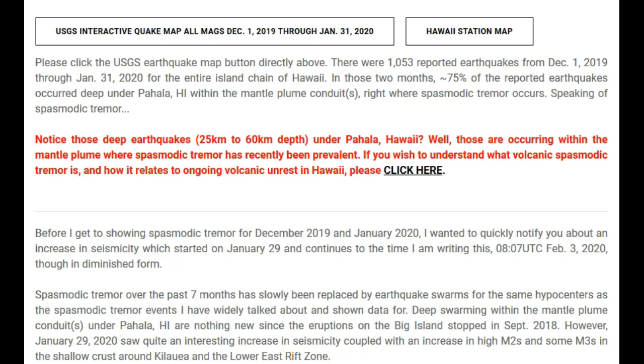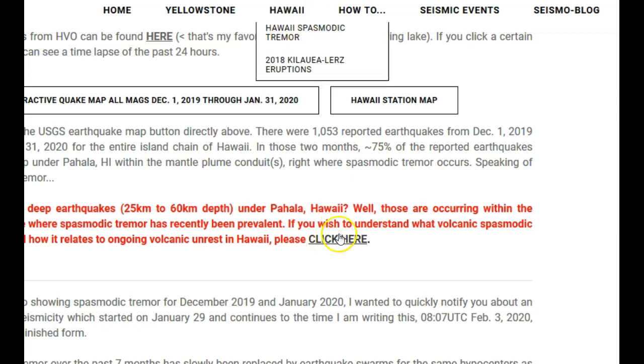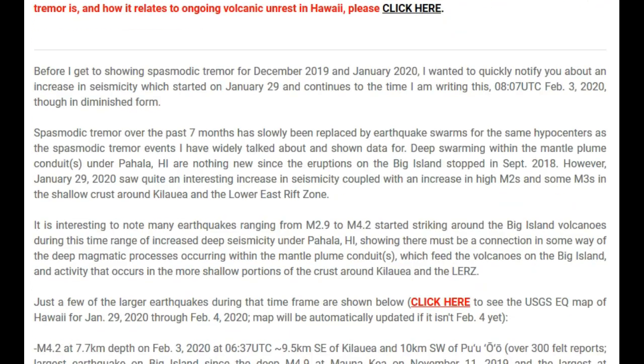Speaking of spasmodic tremor, notice those deep earthquakes, 25 kilometers to 60 kilometers in depth, under Pahala, Hawaii? Well, those are occurring within the mantle plume, where spasmodic tremor has recently been prevalent. If you wish to understand what volcanic spasmodic tremor is and how it relates to ongoing volcanic unrest in Hawaii, please click there. It's a really good resource, and actually you can find it if you just simply go up to the Hawaii menu and go to Hawaii spasmodic tremor. That's linked right there. And pretty much if you look at that, you can kind of monitor these areas yourself for spasmodic tremor. It's very fun when you actually pick out a spasmodic tremor. I love it. One of my favorite events, actually.